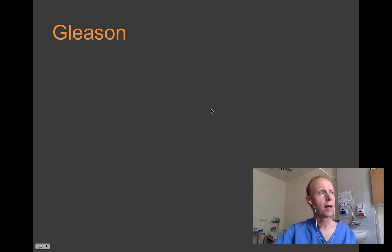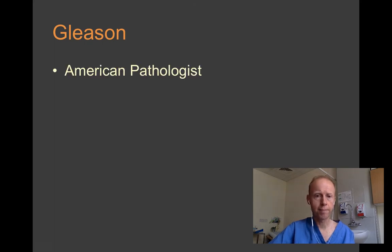Now you'll see letters go out about patients with prostate cancer. As surgeons, what we do with, or any doctor with a patient with cancer, is we grade and stage the patient. So the grading is a system called Gleason, and Gleason was an American pathologist. The reason we need this complex bit of staging is that prostate cancer is often multifocal, so it's not just one bit of cancer in the prostate. And often a patient will have a couple of different areas of prostate cancer which may be of different severity.